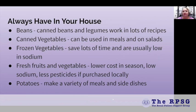You could always have canned beans and legumes because they work in lots of recipes. You can also have dried, but dried tend to take a little longer, so if you're looking for something quick, you can use canned beans. Canned vegetables should be low sodium, or do the process I told you before with rinsing them. Frozen vegetables can save a lot of time in cooking, and they're usually low in sodium. They can actually have more nutrients than fresh sometimes because they're frozen at the point of harvest, which saves a lot of the nutrients right away.